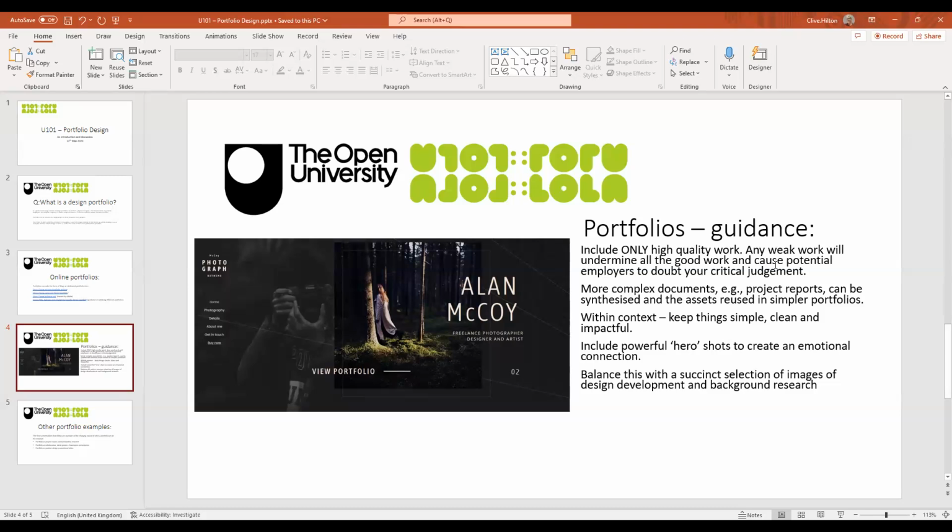You can make a portfolio as a synthesis from more complex documents like project reports, and I'll show you an example of that in a minute.